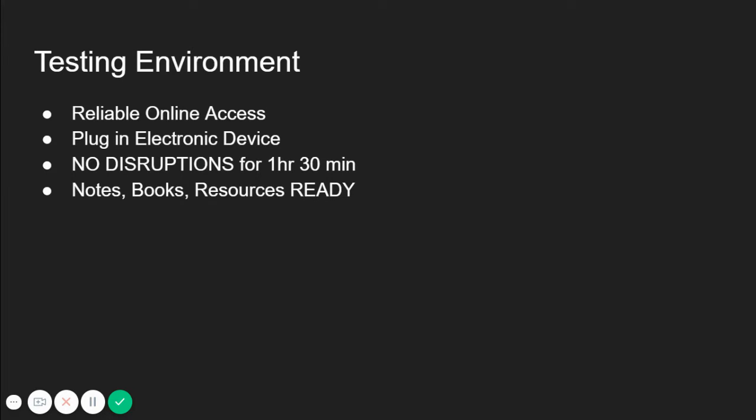Before your test date, make sure you have a good testing environment at your home. Your testing environment should have reliable online access. You should have a place where you can have all your electronic devices plugged in, as you do not want to run out of battery in the middle of your test. Please ask your family members for at least an hour and a half for each exam of no disruptions.